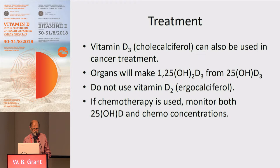Turns out that vitamin D can also be used for cancer treatment. Organs make the 1,25 from 25. Do not use vitamin D2, it is not as effective and often shown not to be beneficial in trials. If chemotherapy is used, you want to monitor both 25-hydroxyvitamin D and the chemo concentrations.